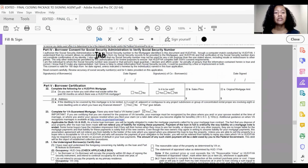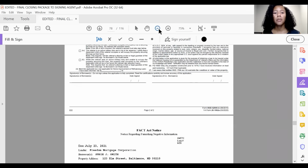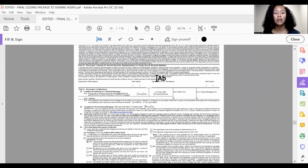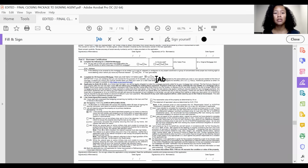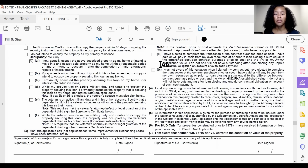So then you look at Susie. This is your borrower consent for Social Security Administration to verify your Social Security number. Can I get you to sign and date? So let me back up because I want you to see the whole page. There are 2 areas that require signature. Sign date, sign date. And Susie would be the only one that would sign this document.